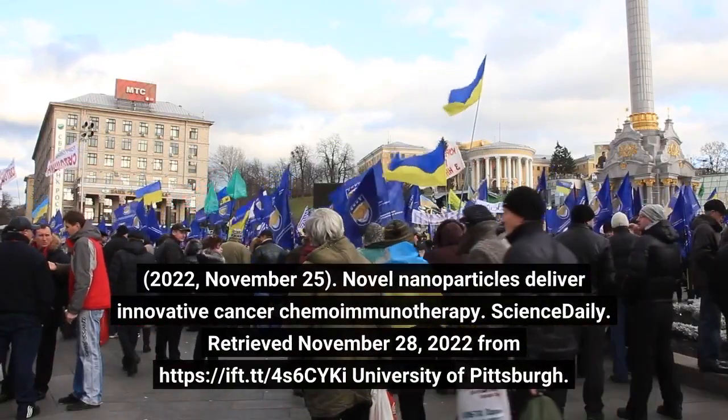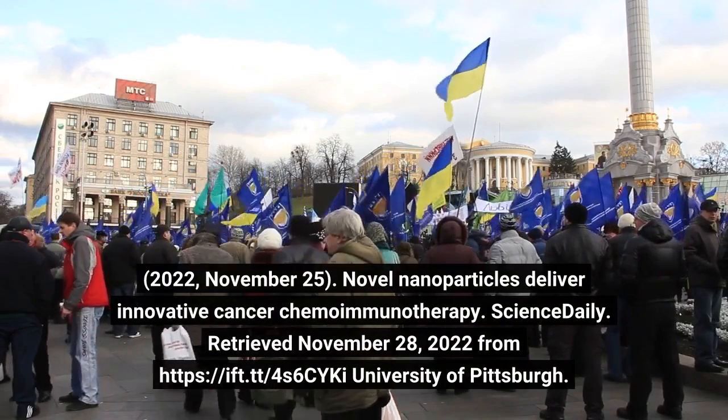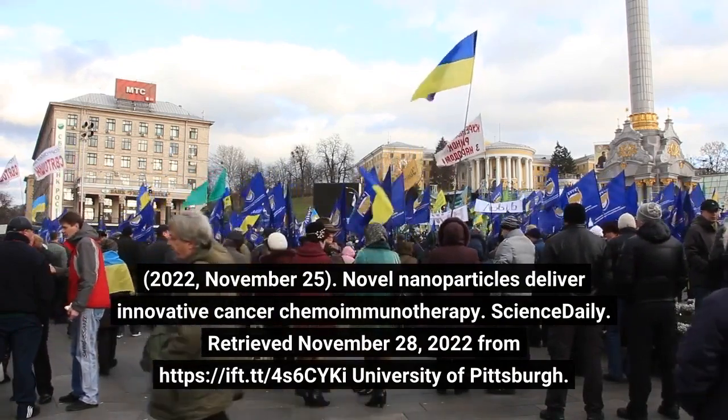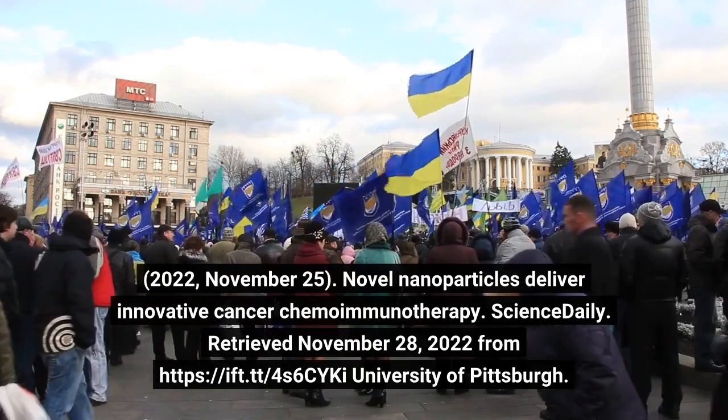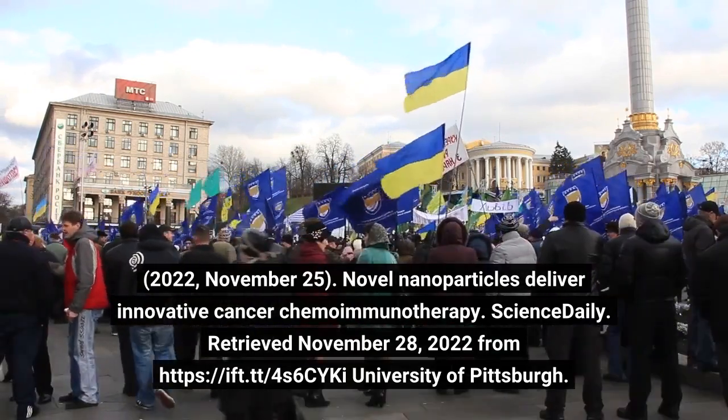2022, November 25. Novel nanoparticles deliver innovative cancer chemoimmunotherapy. Science Daily. Retrieved November 28, 2022 from University of Pittsburgh.